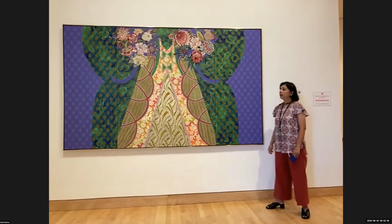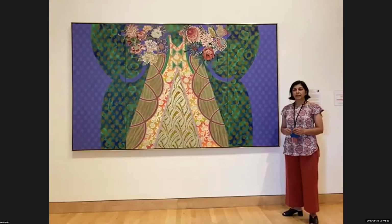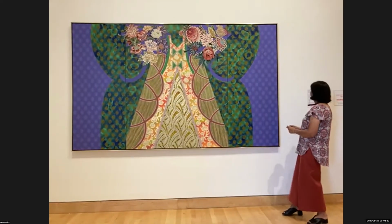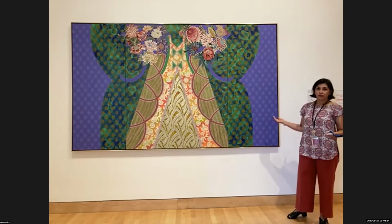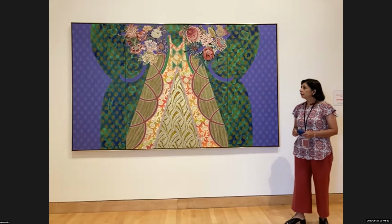So this is a work by artist Miriam Shapiro. It's probably one of the earliest in this exhibit, even though it was only made in 1983. And it's quite large, as you can see. It's almost 6 feet, 7 feet across. And it is an image of a robe.